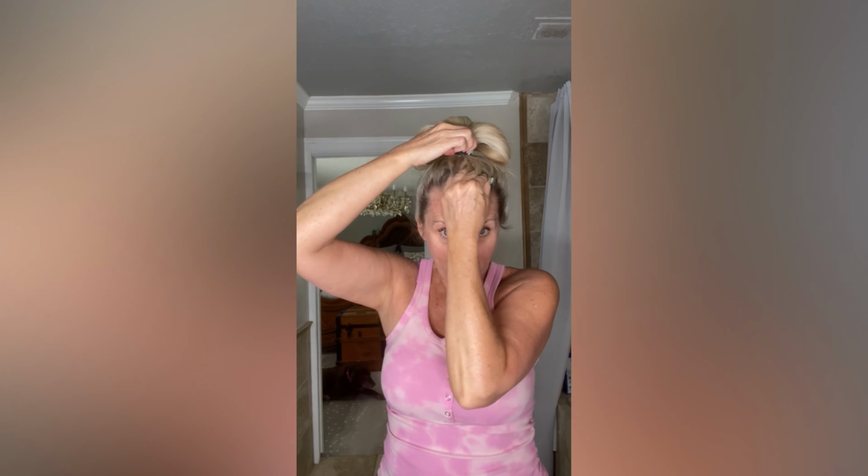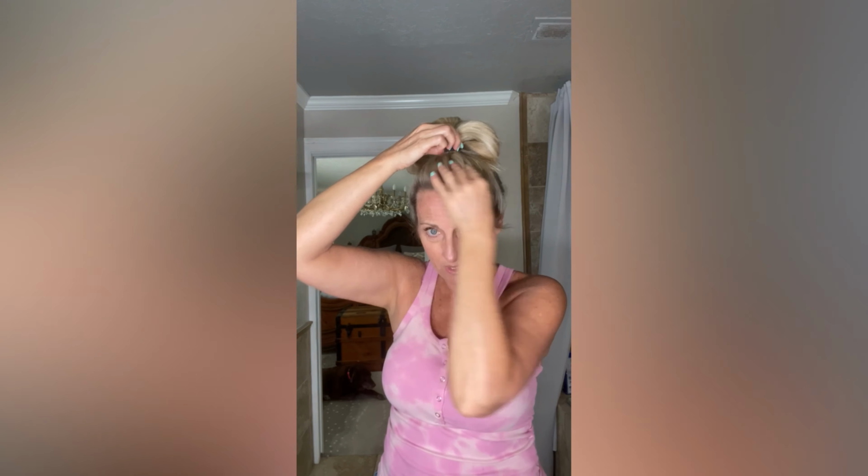I put my fingers in there and I just kind of loosen it up a little bit like that. Now when you do that, it loosens your rubber band again. So now you pull your rubber band down. Now I have these little sideburn thingies, and I just go like that. Just go like that. And that's that. That's it.